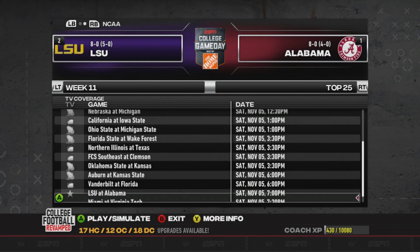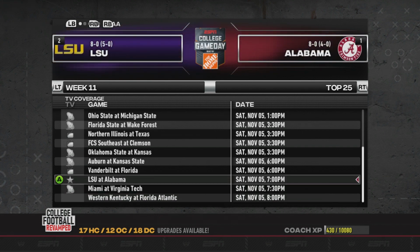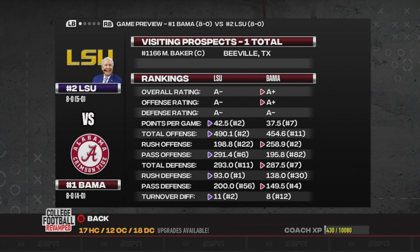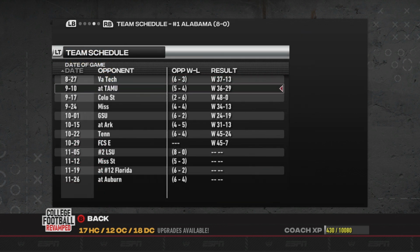And then the marquee matchup we'll get to in just a second: LSU taking on Alabama at Tuscaloosa. College GameDay there, of course. Number 2 versus number 1. It's not often you have such a heavily anticipated matchup like this, but top 10 offenses, top 10 defenses, top 10 turnover differentials, top 2 talent, to be honest. LSU and Bama might be the 2 most talented teams in the entire country. They're unbelievable. But again, another juxtaposition in the way that these teams play.